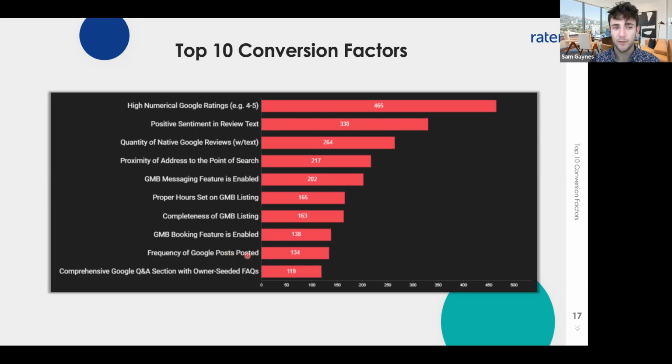Frequency of Google posts. So again, this is on conversion. If they see that you are doing monthly posts on the location listings, for a new doctor or a new robot, or you just opened a new location, whatever it may be, announcements can be made there, and that's going to help in the conversion of patients who find the listing becoming an actual patient at your practice.